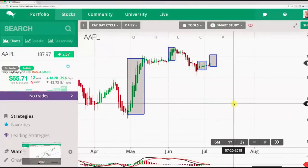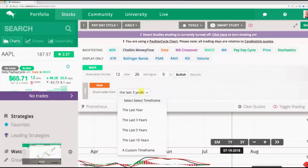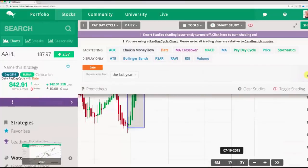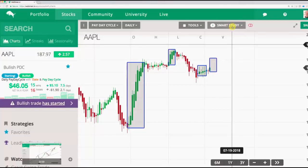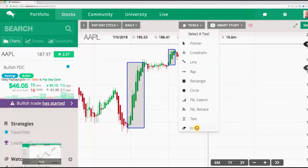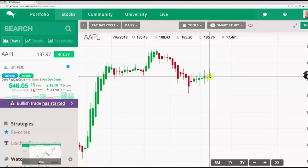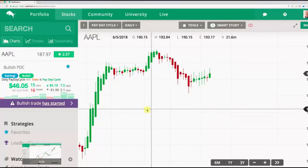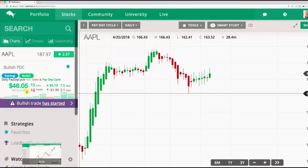at least. Also, we know that when we use the payday cycle strategy, let's just go over the last year. I'm going to load up payday cycle here. We can look at the results of the last year under the payday cycle strategy. And the payday cycle strategy, again, is very simple. It's simply buy at the close on the first green one and sell at the close at the first red one. It's been very profitable over the last 8 to 10 years. It's been very profitable over the last year. You can see on our backtest results here.